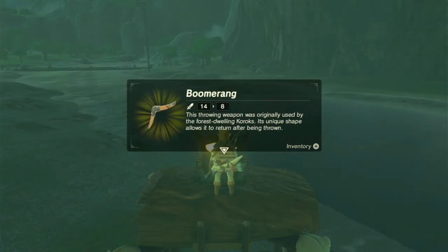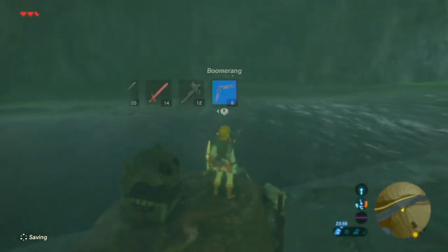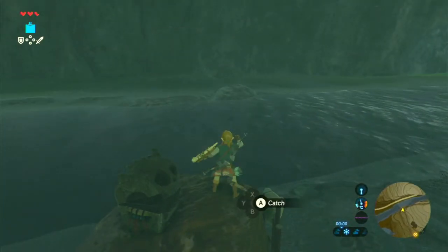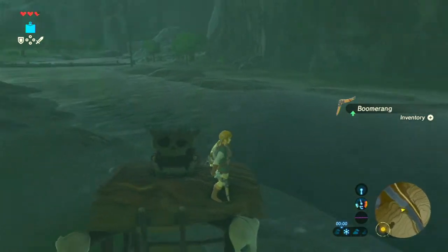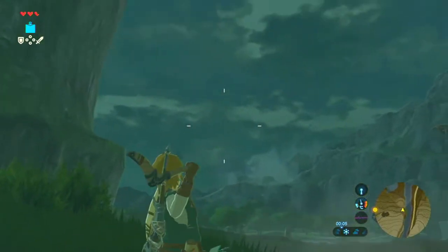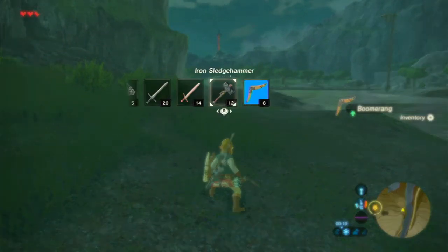This throwing weapon was originally used by the forest-dwelling Koroks. Its unique shape allows it to return after being thrown. That's cool. Well, let's switch to that then. If it literally means that we have to throw it, and it'll return to you, and if you press A as it's coming towards you, you just pick it up. So, that's pretty good, but it's not my favorite kind of weapon. To be honest. It's cool, but it's not good.